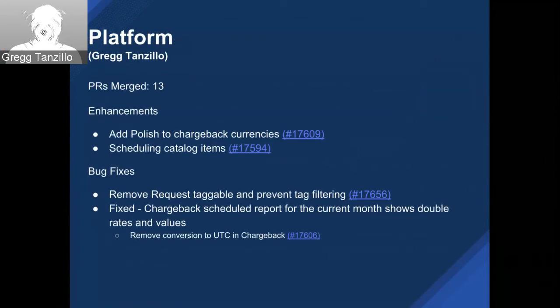So on the platform side, we had 13 PRs merged. So some enhancements. Libor added Polish currency to chargeback. There's a whole list of currencies that he's added recently. So you can check the list to see what's supported.